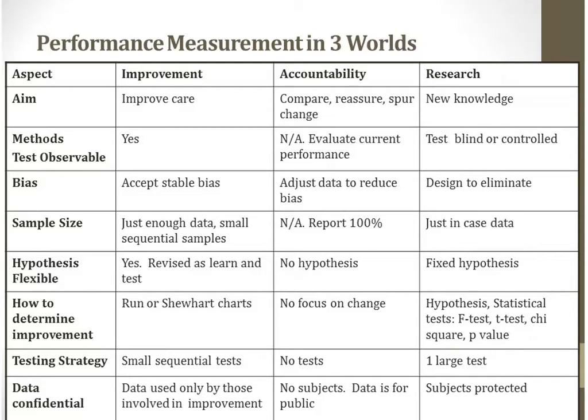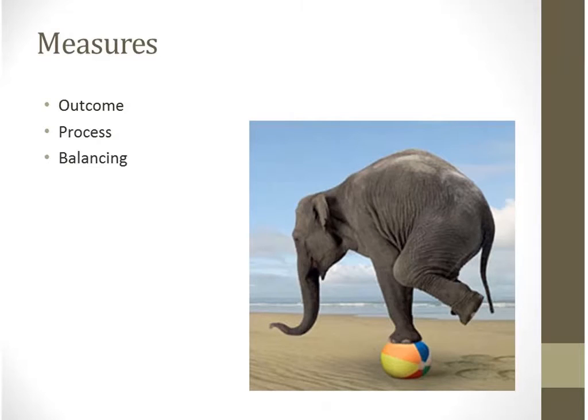So let's talk a little bit about what that means. For the measures in quality improvement, we're asking you to look at a balanced set of measures. This elephant is able to balance on that ball, thankfully. But we want you to be thinking about quality improvement measures that are balanced. You have outcome measures, you have process measures, and then, not to be confusing, you also have balancing measures. Outcome measures are, I often call them, the so what measures.